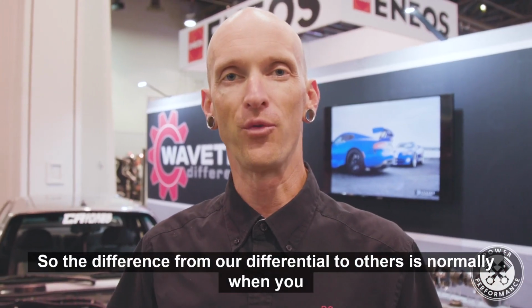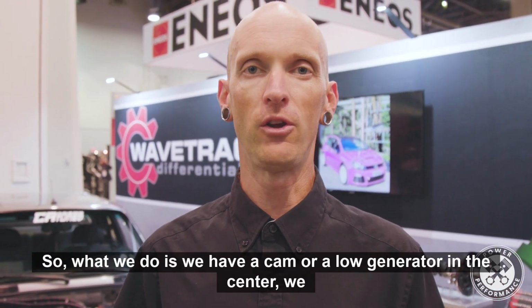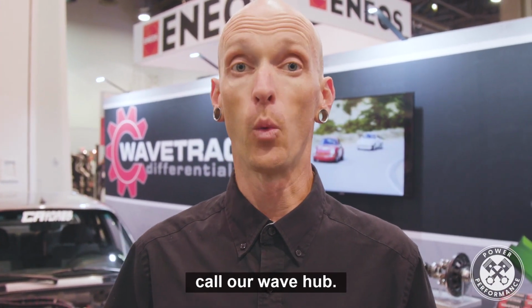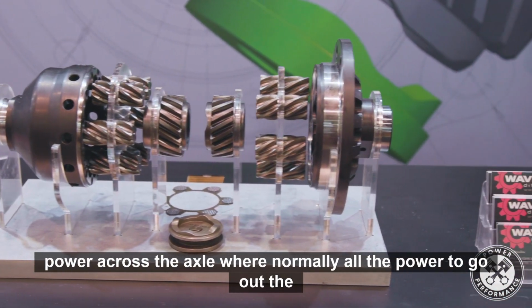So the difference from our differential to others is that normally when you lift or spin or unload a wheel, it's the ability to bias the power. What we do is we have a cam or a load generator in the center we call our wave hub, so the Wavetrack, and that really allows us to bias the power across the axle, where normally all the power would go out the unweighted wheel.